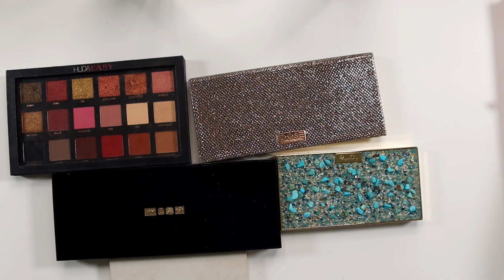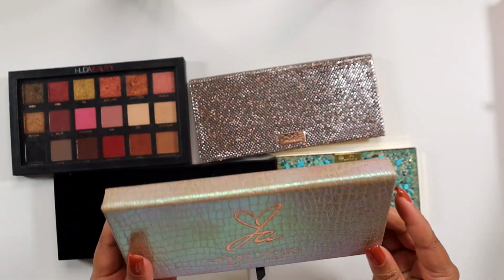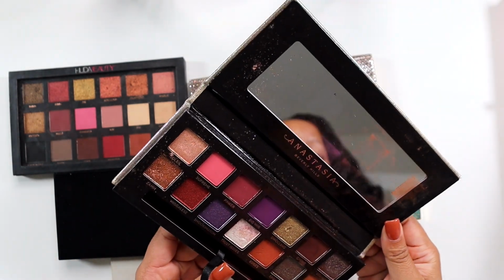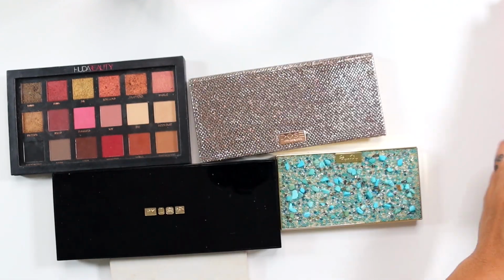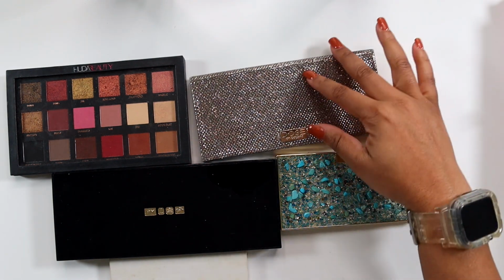Wait a minute. I'm missing one because where's the Jackie Aina? Hold on. There we go. I'm like, hold on, girl. I'm missing one of these palettes. The Jackie Aina and Anastasia Beverly Hills palette. This one always stays with me. Like, I will never let this one go. Okay, I've decided we're keeping all of those. That was a bust, but we're keeping all of those.